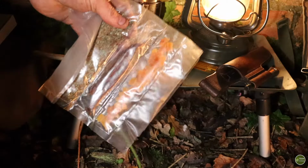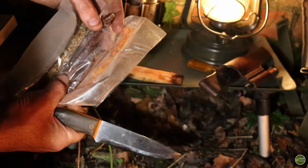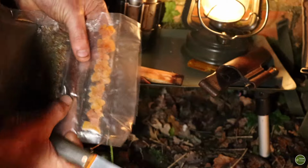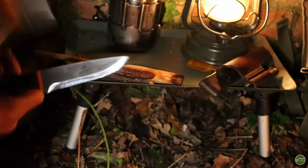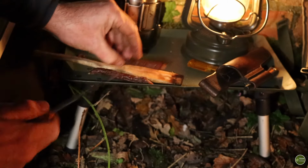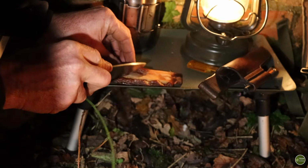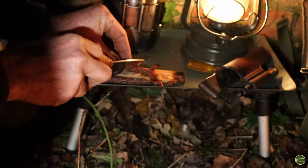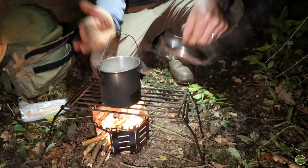One of the ingredients in here is sausage, so I'm just going to slice that sausage up. Didn't say to on the front, but it makes sense to have it sliced in little rounds, I think. So I'm going to just slice that up on my spatula here. Just sort of chunk it up, really. Chuck the sausage in.